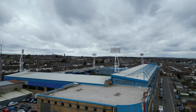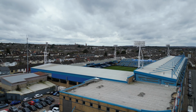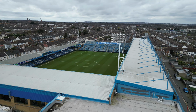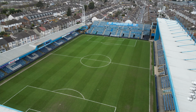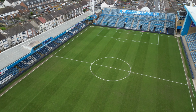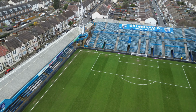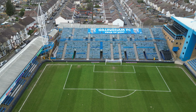Today I am at Priestfield, the home of League Two's Gillingham. I usually just do music to these stadiums that I'm going around trying to do all 92 football leagues, but this one was basically my youth growing up, so I live nearby. Haven't actually been here for 24 years though, so yeah, it's changed quite a bit.